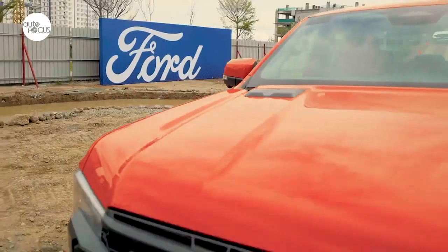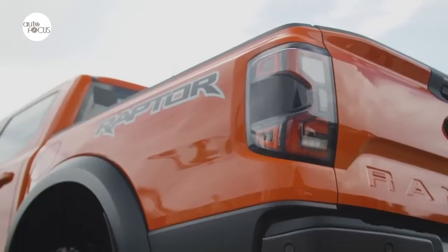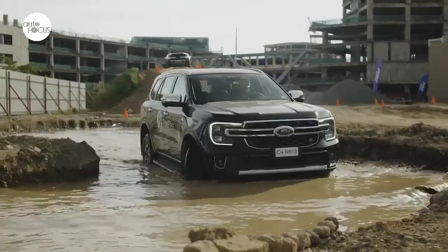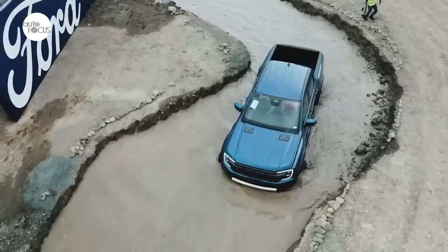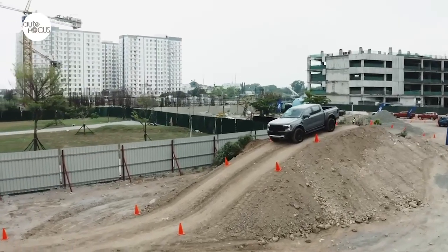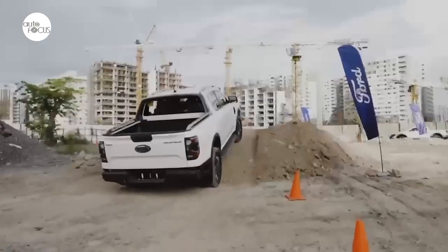So the pricing for the next generation Ranger Raptor is 2,339,000 pesos, which is really ideal. And the best way to really understand the value of that price is to experience the vehicle. We have five colors available on the Ranger Raptor, really to satisfy what any customer would be looking for. And this is one primary variant that has the 2-liter engine.